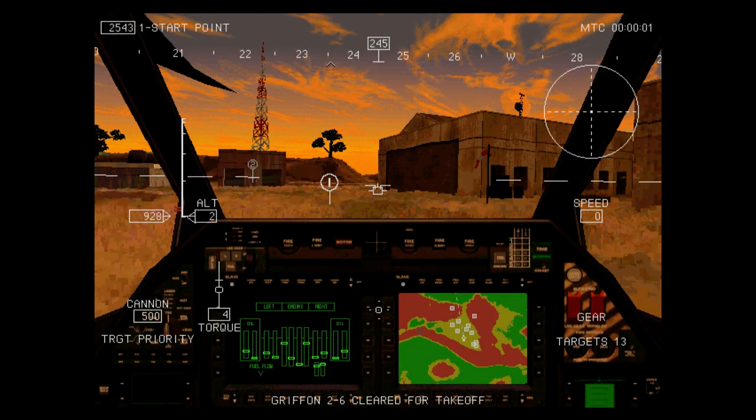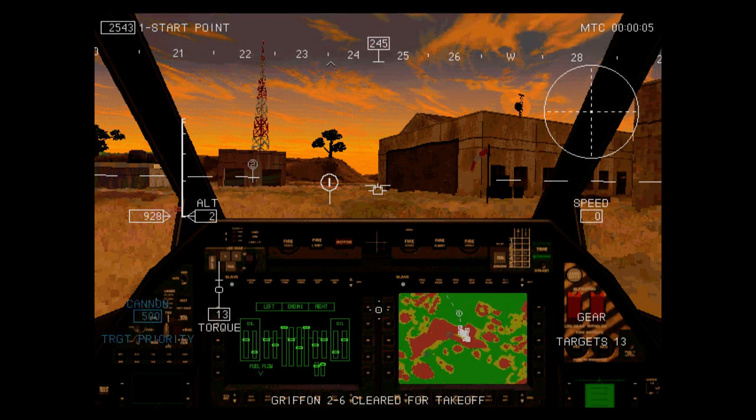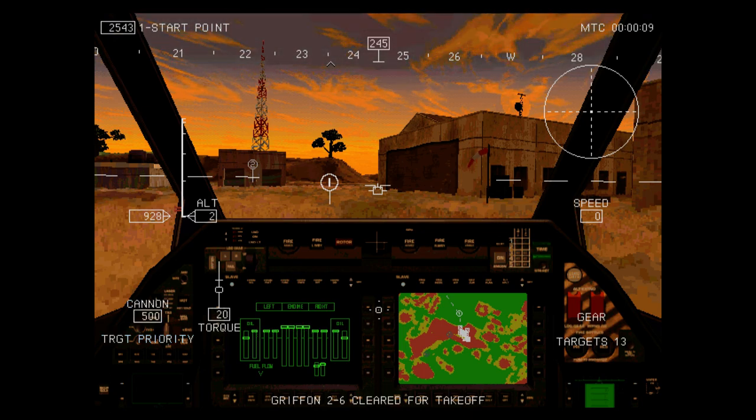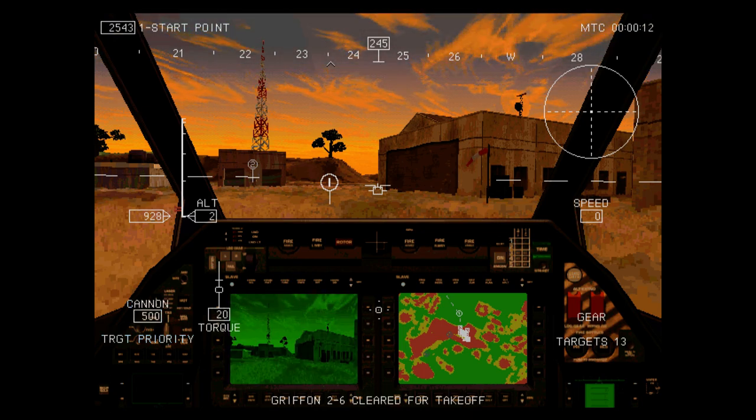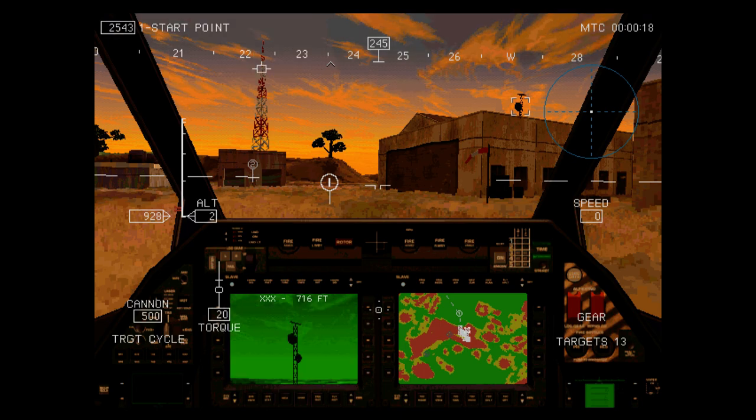This mission will teach you how to engage hostile ground units. Let's get to it. The weapon and priority indicator displays the weapon you currently have selected to fire. Your primary weapon for this type of mission is a Hellfire missile. The rounds remaining are displayed in the box directly below the weapon name.